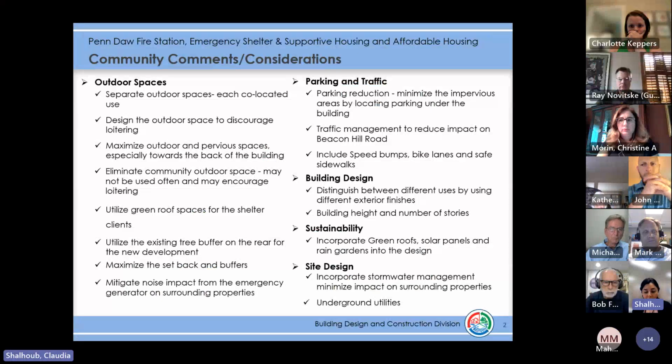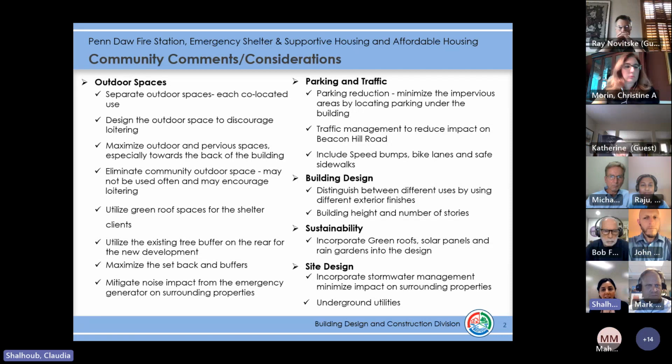And also we've got comments on the backyard, on the outdoor space to be maximized towards the back of the building, and also maximizing the buffer between our site and the surrounding residents, and utilizing the existing tree buffer that we currently have. We've also heard comments about eliminating the community space that we had shown on the other concept in the front of the building. So this is something that you'll see as we're presenting our concept. And also comments on mitigating the noise impact from the emergency generator located at the rear of the building. So this is as far as the outdoor spaces.